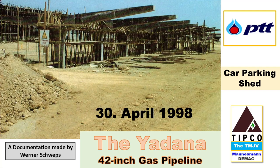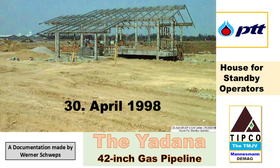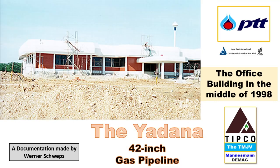We constructed 2 car parking sheds so that PTT's employees' cars would not overheat in the sometimes very hot Ratchaburi sunshine. We built a standby operator's housing and a restaurant to allow the station personnel to live close to their work. PTT's office was built by us as well, and in February of 1999, I visited the nice office to meet Mr. Anoy, at the time PTT's Yadana Pipeline Operation Manager.